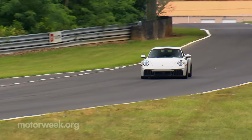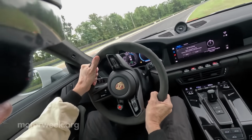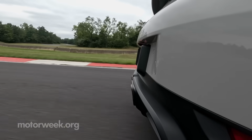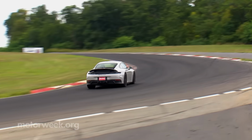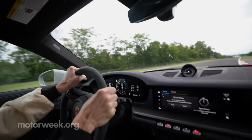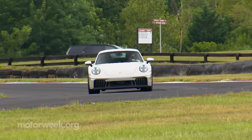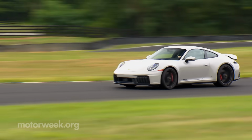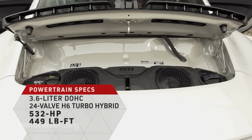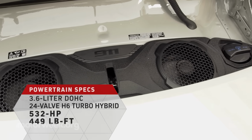Which brings us to the heart of what this GTS is all about, and that is a first ever production hybrid powertrain for Porsche. This 3.6-liter, 6-cylinder based hybrid is known as the T-Hybrid, and the T doesn't stand for typical. The way Porsche does hybrid is of course different and all about delivering more performance, mostly coming down to integrating an electric motor into the 8-speed PDK transmission and sandwiching another between compressor and turbine wheels to drive the single turbocharger electronically. The result is a combined 532 horsepower and 449 pound-feet of torque.